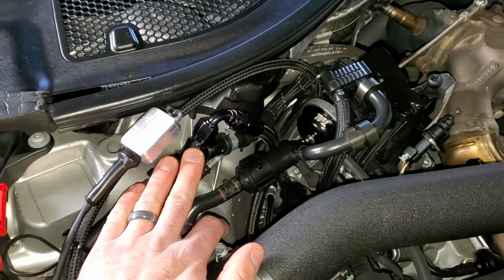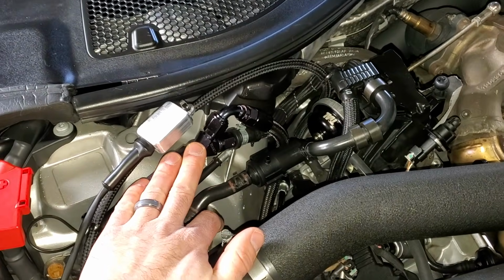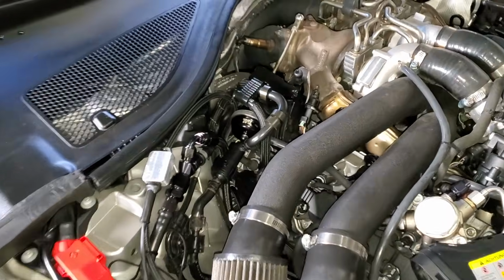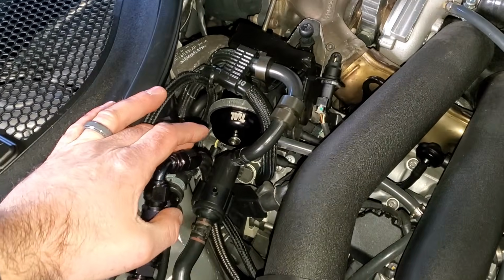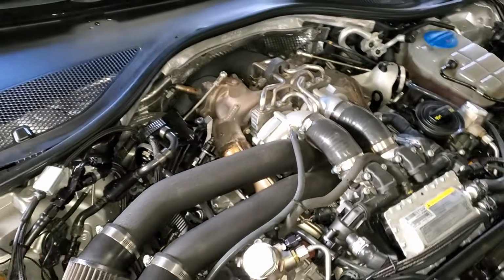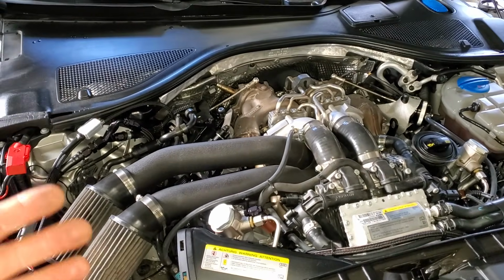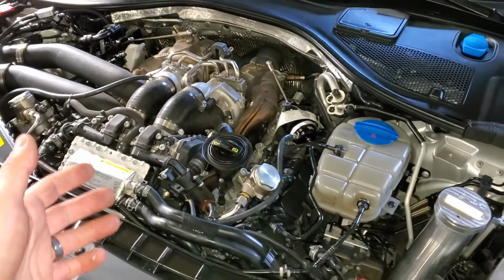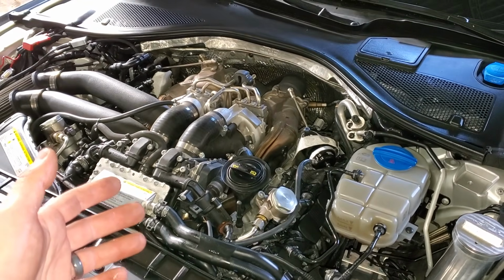So this has an upgraded low and high pressure pump. This is direct injected, so insane fuel pressures from this, but it has upgraded pumps. That's a big time mod when you have a car like this. Most of these cars just have a stage 1 or 2 tune. Maybe they did the downpipes, but once you start dipping into fuel system modifications, you are getting serious.